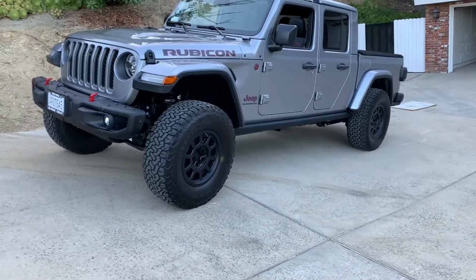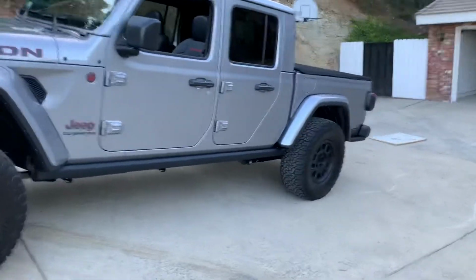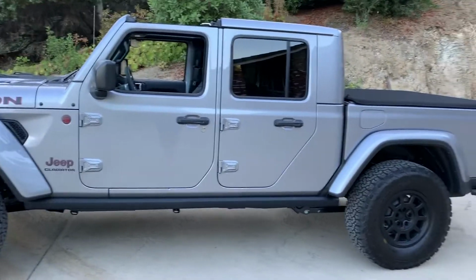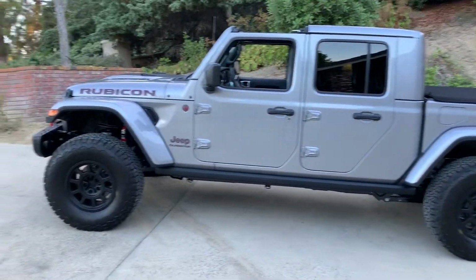But yeah, I've already got 100 miles on it. I picked it up yesterday. I was going to do a picking it up video, but you know, that Gladiator never arrived. Yeah, I picked it up yesterday. I've been driving it all over town today.